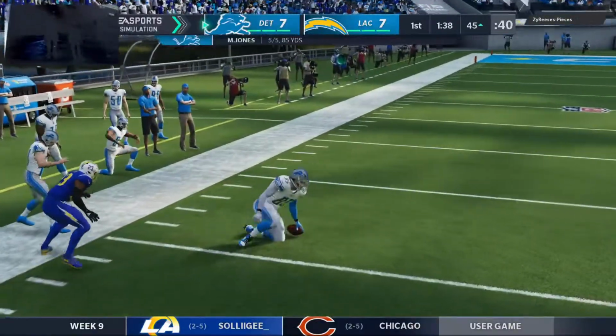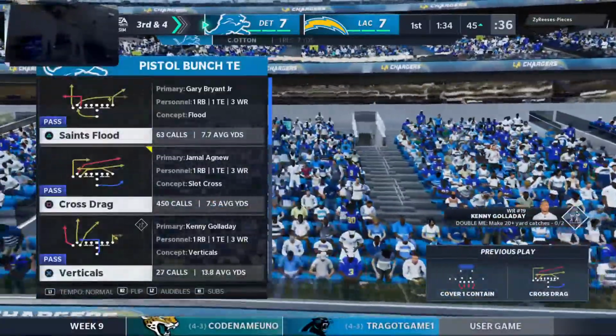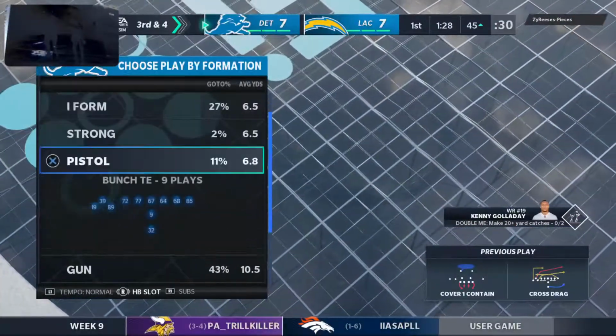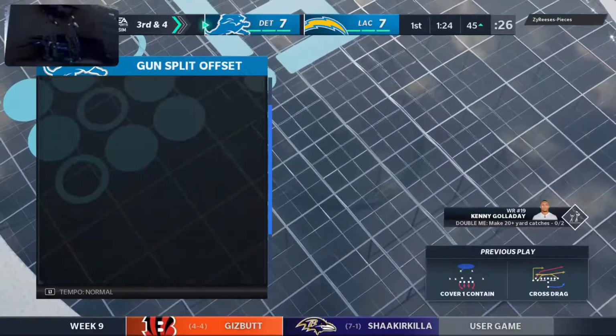Second and 11. Looking left side, it's complete. He's got it. The reception good for 7. It's 3rd down. That's a staple of this offense. Drag route to the tight end. Yeah, he's unable to use his size to break off much more yardage after the catch, but still an effective gain nonetheless.